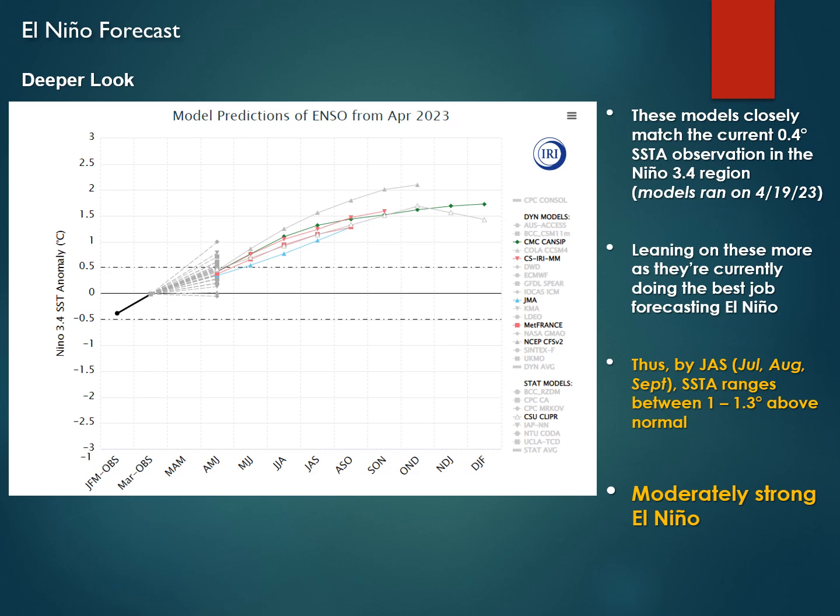So if we use those as more of a benchmark and lean on those models a little bit more, then we can roughly assume that by the months of July, August, and September, those sea surface temperature ranges will be between 1 and 1.3 degrees above normal. So that indicates a moderately strong El Nino, and that coincides with what NOAA is forecasting.